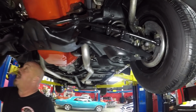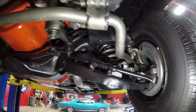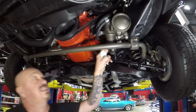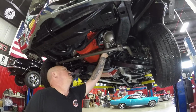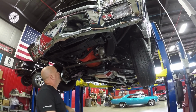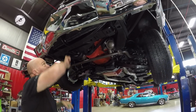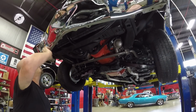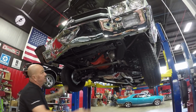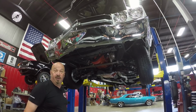It does look like it has brand new shocks on it also. It's got a big sway bar in the front. The gearbox here is a power gearbox. Rag joint looks like it's new. The motor mounts look like they're new. Bottom side of the motor's nice and clean. The fuel pump looks like it's new. Core support's nice and clean. Front bumper chrome looks like it's new. Front frame horns are nice and straight. I mean, it's a beautiful car underneath, guys.